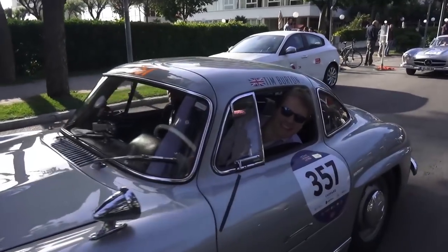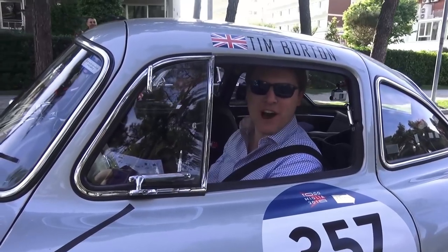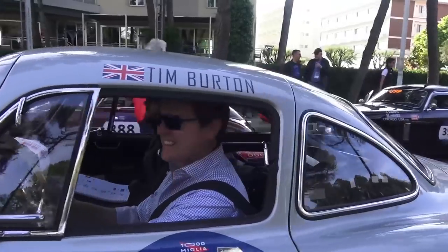Good morning, it's Mille Miglia day two. We are ready for 14 hours today, down towards Roma. That will be the halfway point. It's a long, long stint, but it should be a good one. Let's go get started.